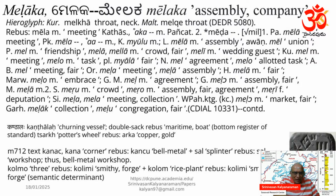Look at the number of words in different languages. Gujarati male, Marathi male, Marwadi melo, Sindhi melu, melo, meli, Sinhala mela, Western Pahadi melo, market, fair, mela, collection, Karwari, collection, congregation. These are groups of people working together. The Tamil speakers, Kannada speakers, Telugu speakers, Prakritam speakers, Pali speakers, Gujaratis, they were all together. They created the Meluha language, the Indian Sprachbund.